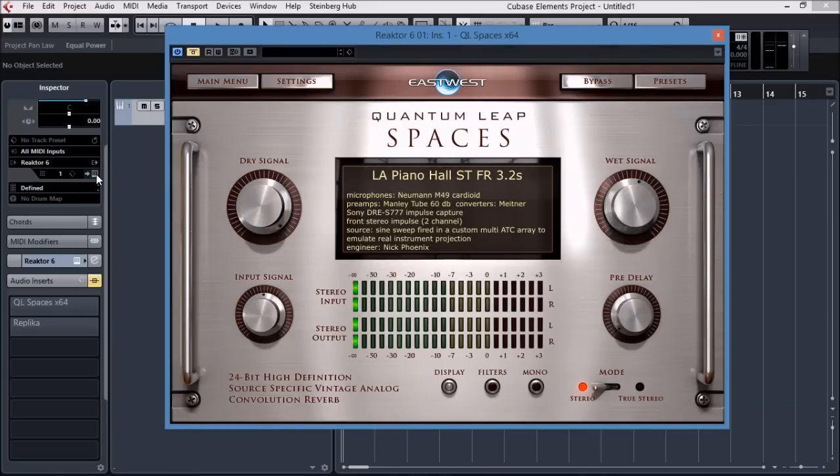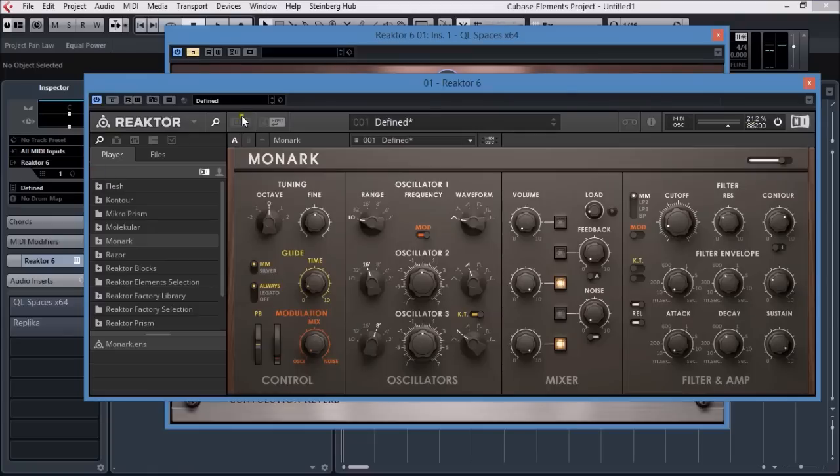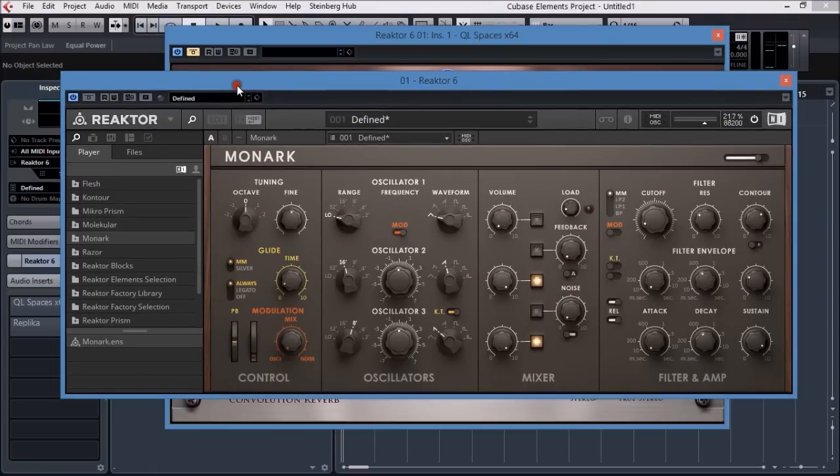Today we're going to take a look at Monark. I was watching an interview with Jean-Michel Jarre in Reaktor 6, sorry. He was saying how brilliant Monark is, and basically he'd rather use Monark than a Moog Voyager. He said he's not affiliated to anybody, although it wasn't an NI video publication, but I actually believe him.